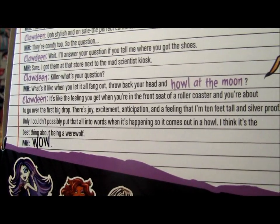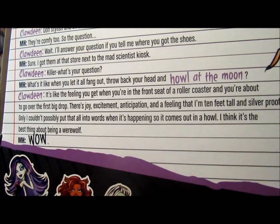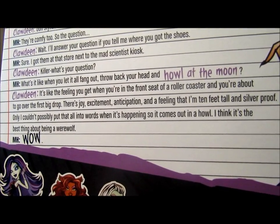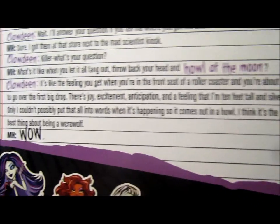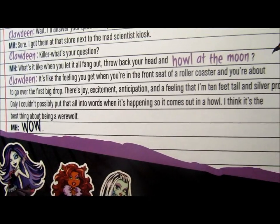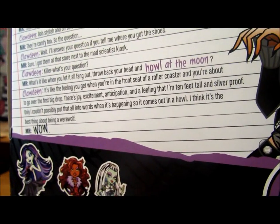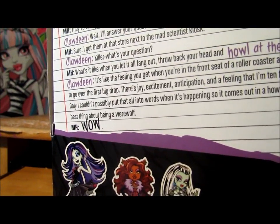It's like the feeling you get when you're in the front seat of a roller coaster and you're about to go over the first big drop. There's joy, excitement, anticipation, and a feeling that I'm 10 feet tall and silver-proof. I couldn't possibly put that all into words when it's happening, so it comes out in a howl. I think it's the best thing about being a wolf.